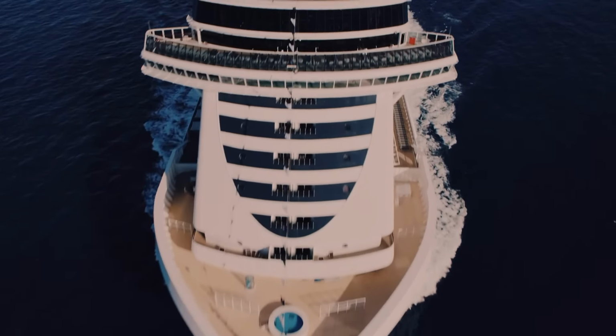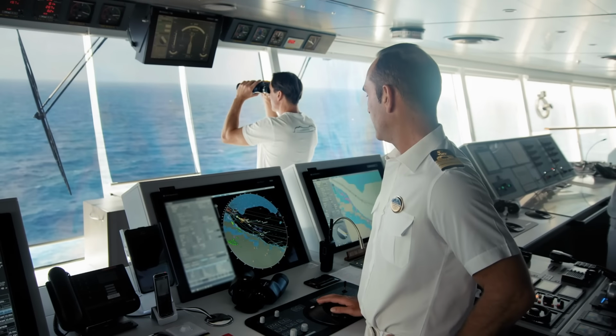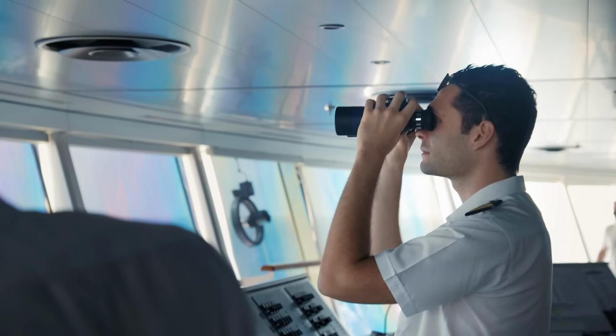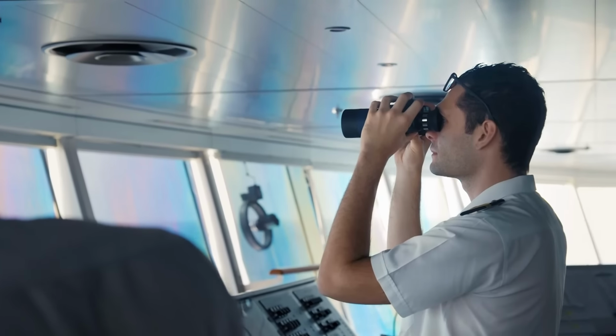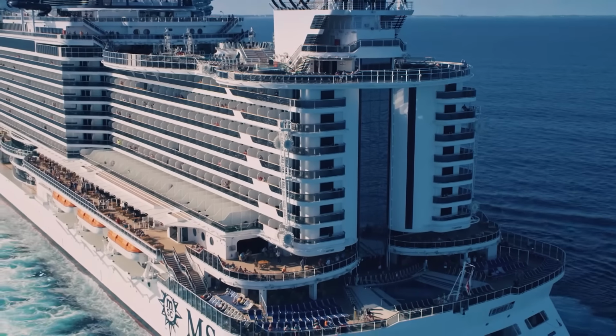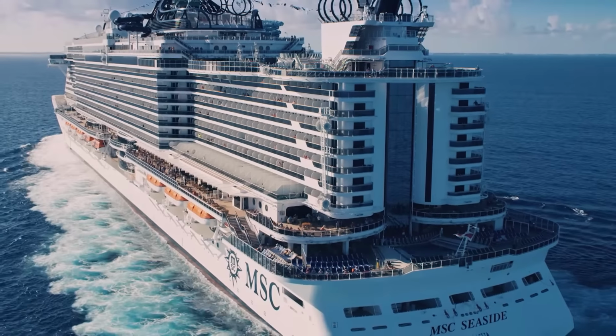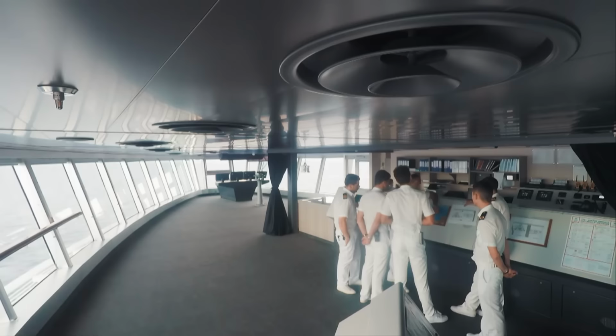Seven a.m. on the bridge of the MSC Seaside. She's traveled almost 1,000 miles from Miami, and in 1 hour is due to dock in Ocho Rios, Jamaica. But the port throws up some particularly difficult challenges for a ship of this size.